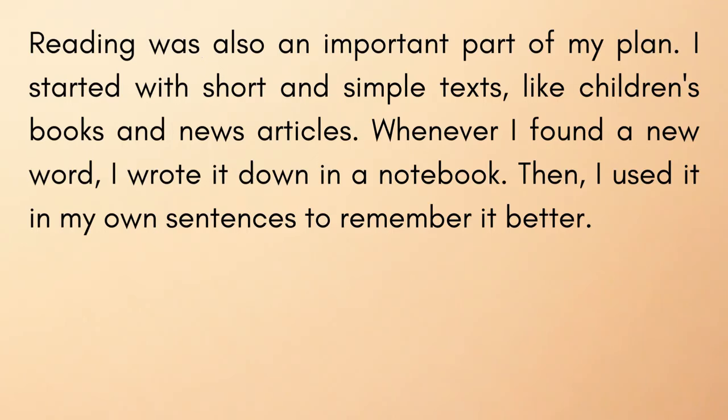Reading was also an important part of my plan. I started with short and simple texts, like children's books and news articles. Whenever I found a new word, I wrote it down in a notebook. Then, I used it in my own sentences to remember it better.